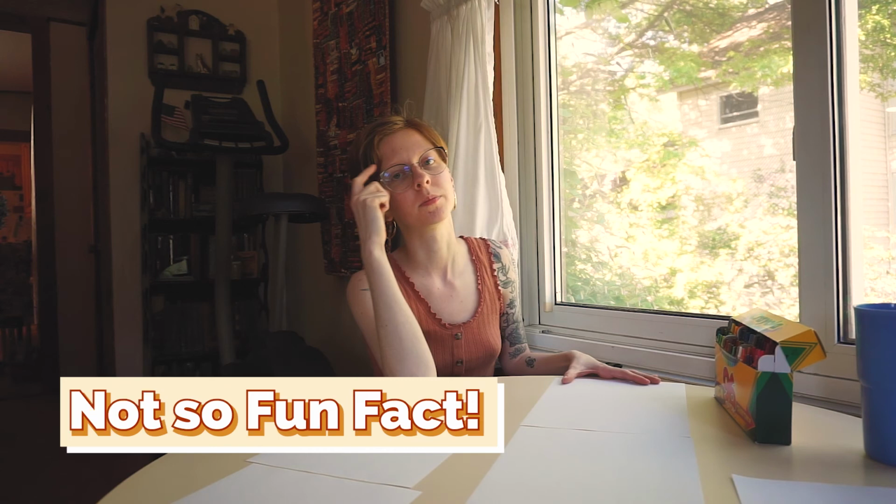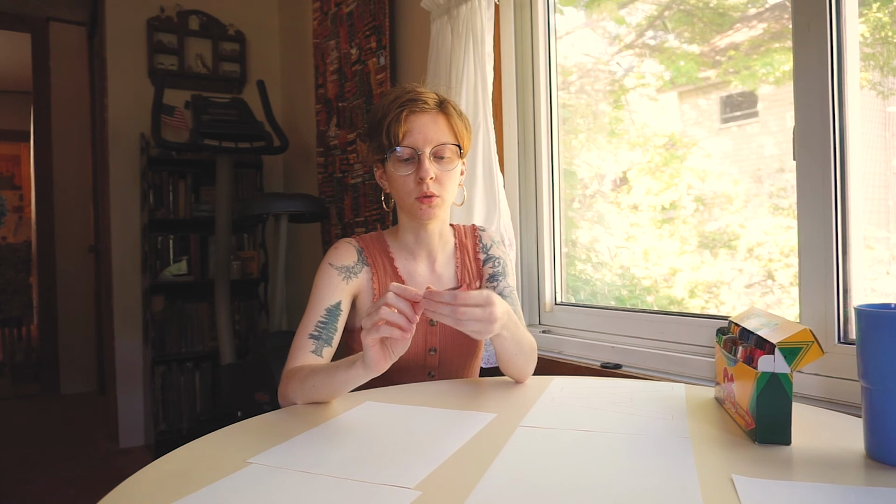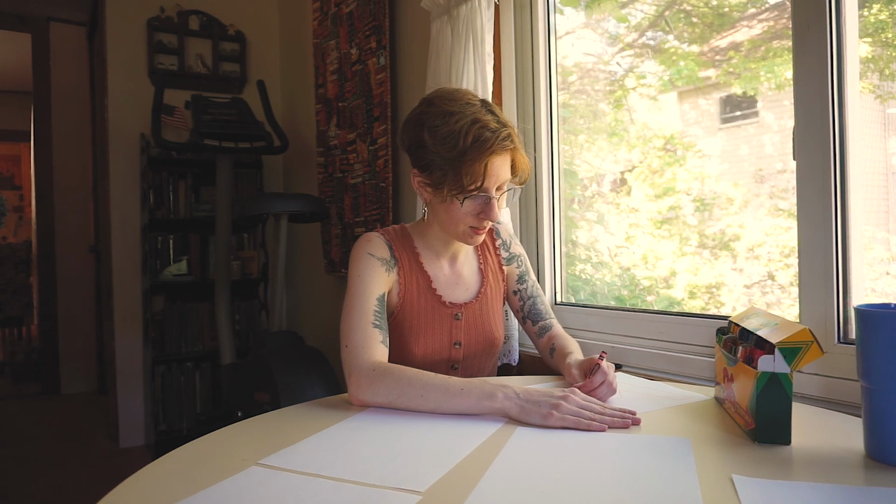Also, I hold things when I write really weird. I know most people write like this. I write like this. But when I use my left hand, I do it the normal way. Do you want to see me use my left hand? All right, I'm gonna do the E with my left hand. W-E-L-C-O-M-E. All right, this is gonna be bad.